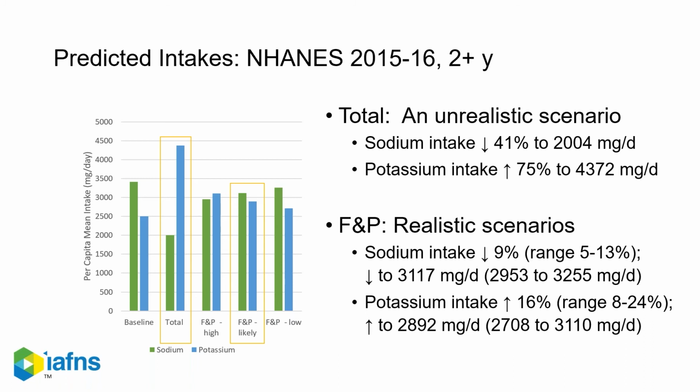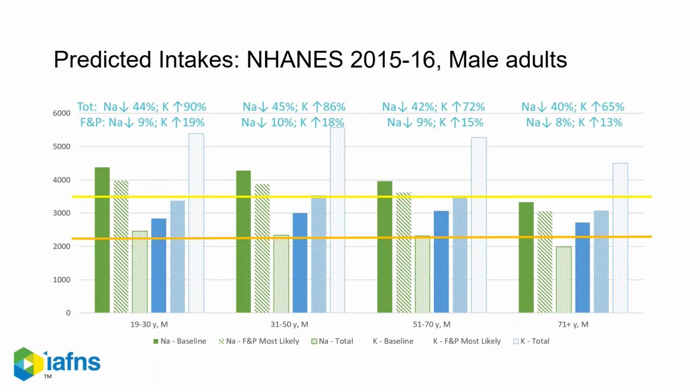In the feasible and practical models, which are realistic scenarios, sodium intake dropped 9% to about 3,100 milligrams per day, and potassium increased about 16% to a level of roughly 2,900 milligrams per day. But FDA's short-term sodium reduction goal is 3,000 milligrams per day, which is therefore consistent with the sodium intake modeled in the feasible and practical scenario. FDA's long-term sodium reduction goal of 2,300 milligrams per day was achieved only in the total replacement scenario, which as I noted, is an unrealistic scenario.